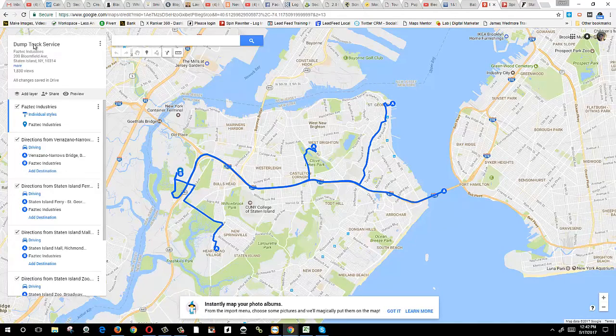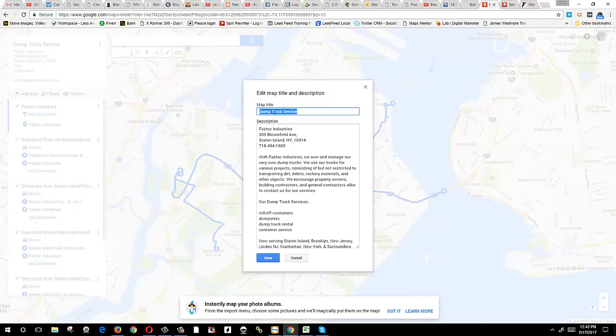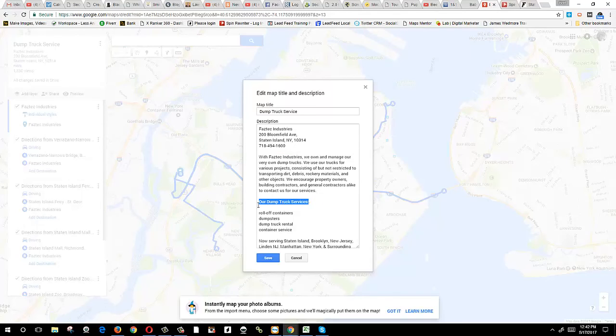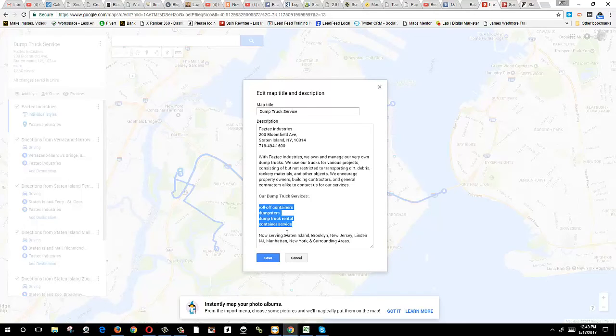How did that happen? Well, first of all, where it said Untitled, that's where we put Dump Truck Service. Then we put the business name, their exact address, exactly how it appears on their website and in Google My Business, including the phone number. We included a short article. We included our dump truck services, and these are the 4 other categories in Google My Business. Then we put now serving, and we put the areas that they serve. So for example, they're located in Staten Island, New York, but Brooklyn, New York, Linden, New Jersey, Manhattan, New York, and surrounding areas are all within 50 miles of that area.